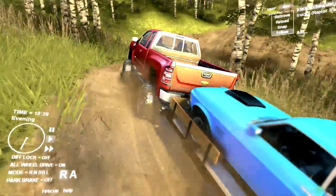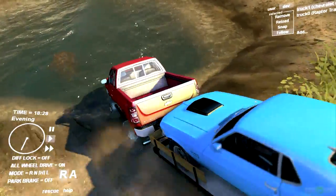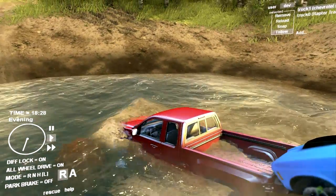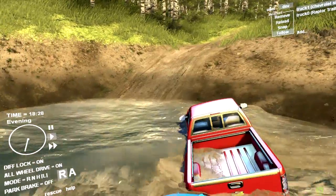Now, I'm going to try and get at least a similar line to last time. I'm thinking, yeah, there's a rock right there. That's what we hit the last time. Come on. There you go. Come on. Oh, power. Come on.